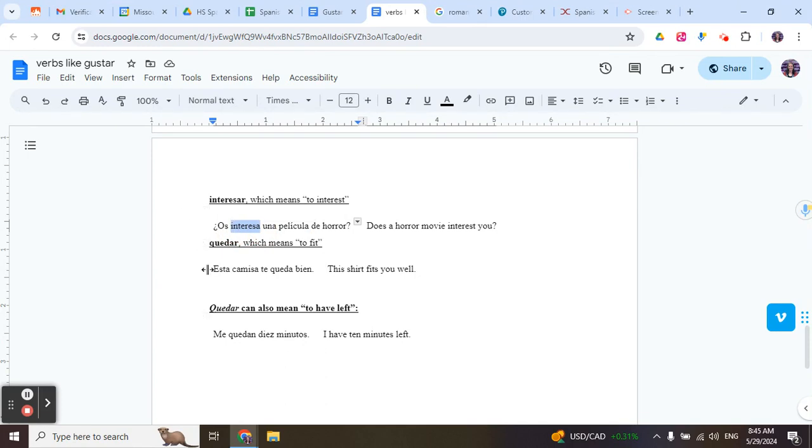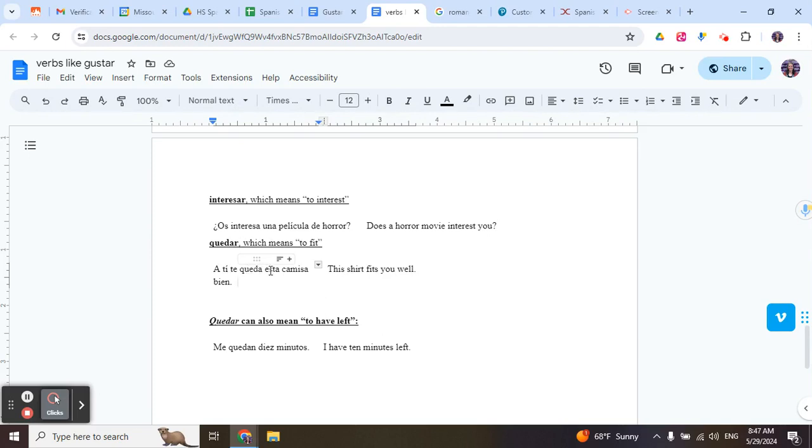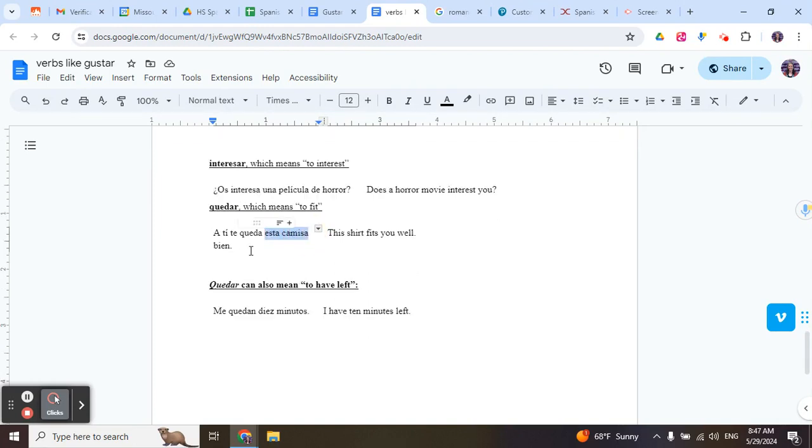Quedar, which means to fit. A ti te queda esta camisa bien. That's right now. Now we have step 1, step 2, step 3. And then esta camisa, this shirt. There are times where you can do it like that. Let me show you though. Yeah, so I wanted to put the other one back in there. I mean, it's not exactly wrong. Esta camisa te queda bien. That is definitely a way you could say it, but it's out of order.